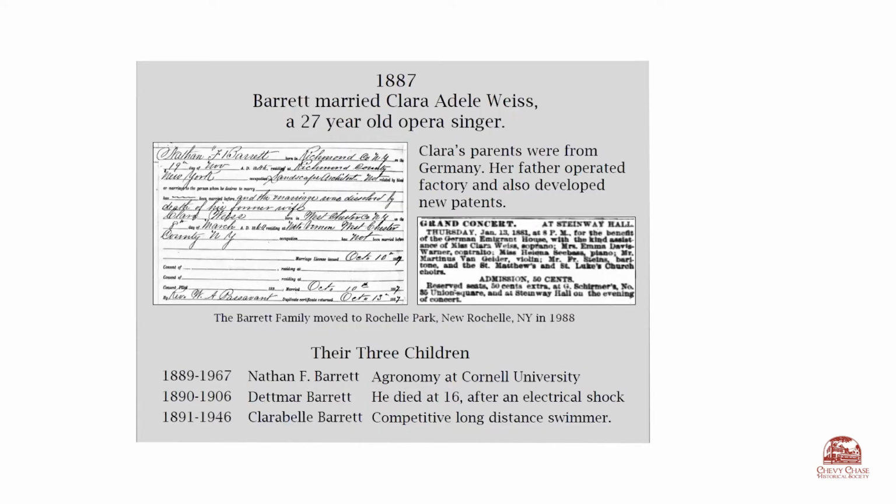In 1887, Barrett married Clara Adele Weiss. She was an opera singer, a soprano, and the New York newspapers noted her various recitals, but we don't really know that much about her.